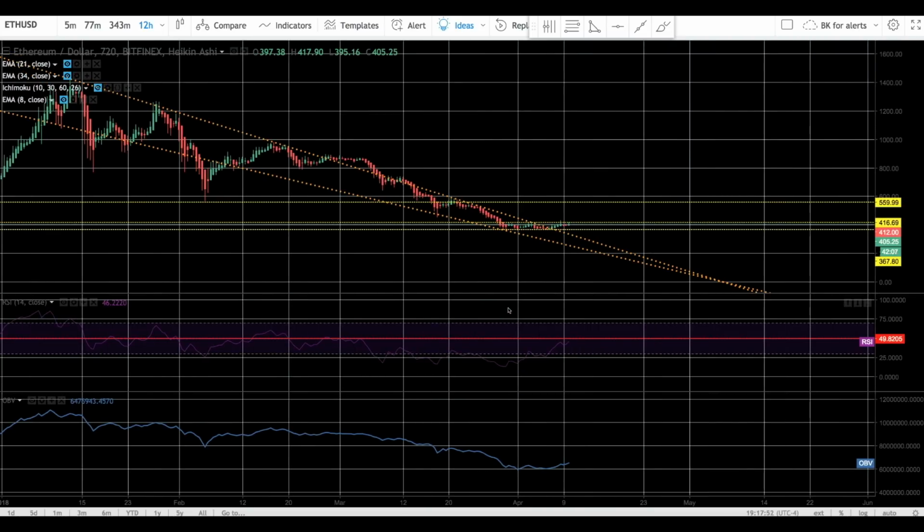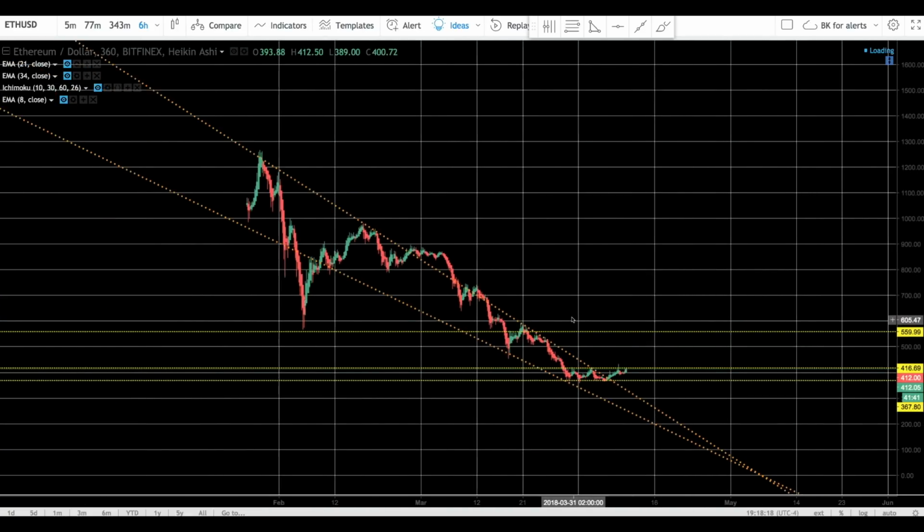Let's just take a look at some indicators real quick. Our RSI is tapping up into that halfway point. Our OBV is starting to trend up, but we're still on a fairly bearish trend here. We can't say we're quite out of the woods yet. But let's go into our 6-hour and see what's going on.